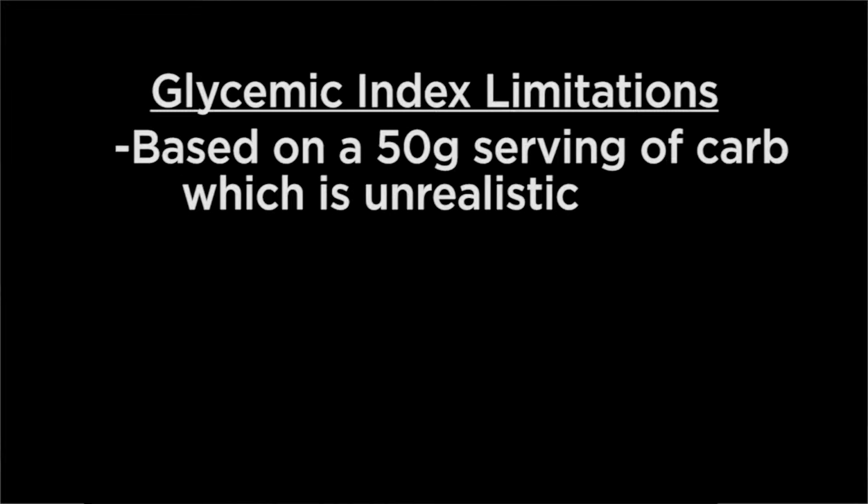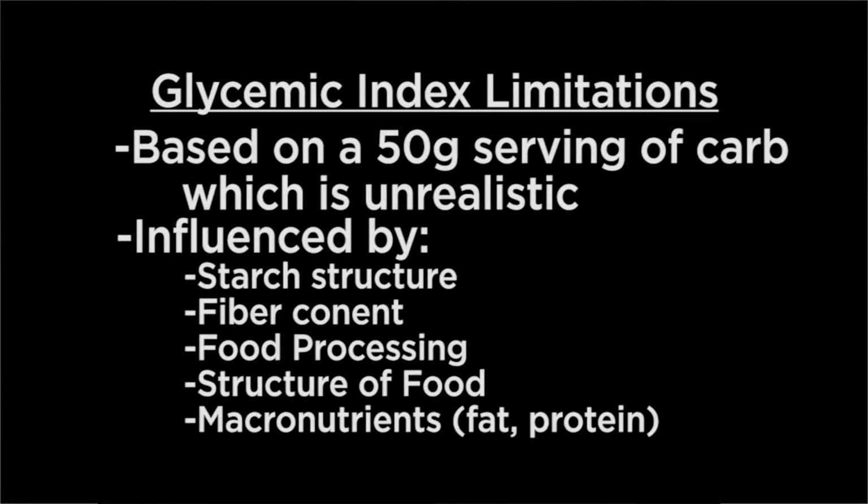Now, there are some shortcomings of the glycemic index. First of all, it's based on a 50-gram serving of carbohydrate, which may not be realistic for the everyday individual. Secondly, and more importantly, the glycemic index is influenced by a lot of different things, such as starch structure, fiber content, food processing, the actual physical structure of the food, and macronutrients such as fat or protein in the meal. Once these are introduced into the equation, the glycemic index gets thrown out the window.